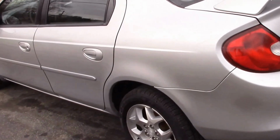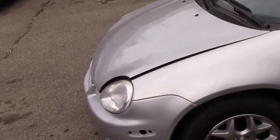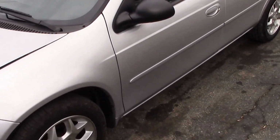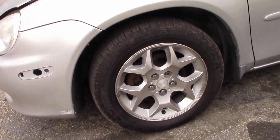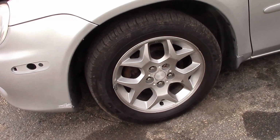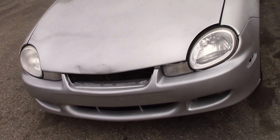And the body overall is in good shape, and you can see the little issue up front on the hood. Other than that, it's really a clean looking car, both on the inside and the outside. I didn't even show you this. It does have matching alloy wheels, and those look like they're definitely aftermarket. It doesn't look like a Dodge wheel. So overall it has a pretty good look. Runs good, drives good, something that would be good for, again, a commuter or first-time driver.